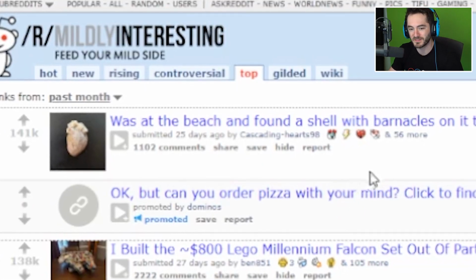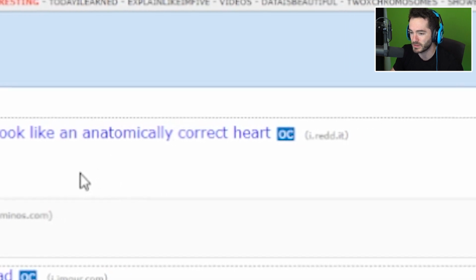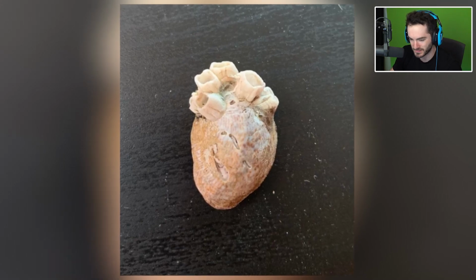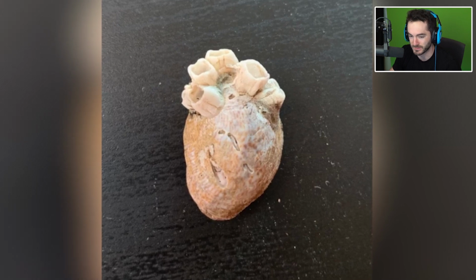And the top for the last month was at a beach and found a shell with barnacles on it that makes it look like an anatomically correct heart. That's wild. That actually does look like a heart. Are you sure it's not actually a human heart?